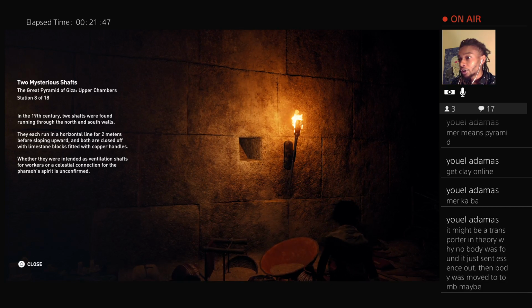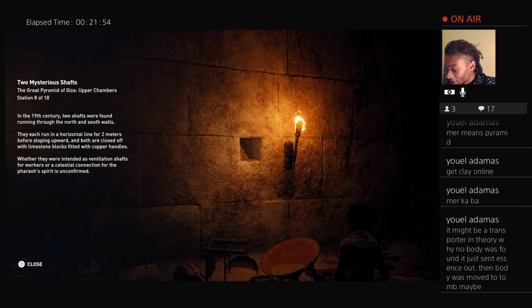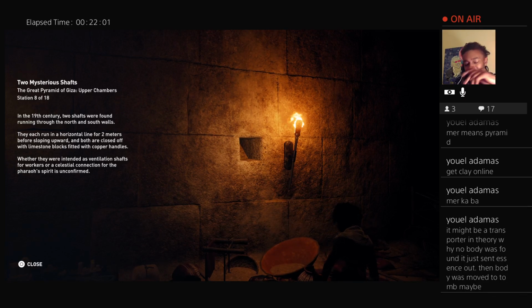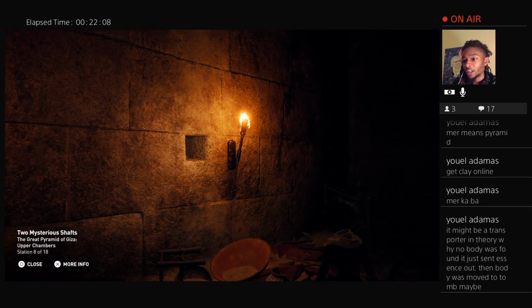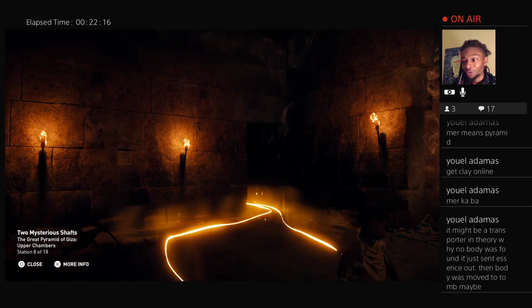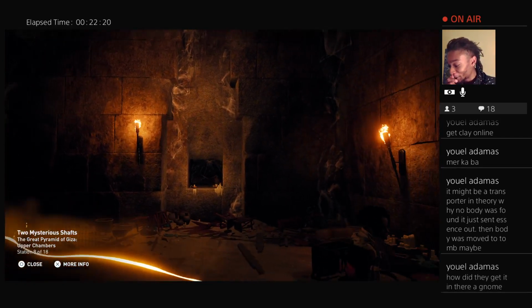Whether they were intended as ventilation shafts or a celestial spirit connection. And you all said it might be a transporter in theory. Why was nobody found? They just sent out their essence. Their body was moved to the tomb, maybe. Yeah, like the ritual is so powerful that you just get sucked out of your body, just instantly. Like the technology was so powerful.